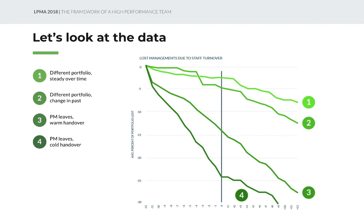With line 4, you'll see it spears down for months prior as the managements are dropping out of this portfolio, and then you see a plateau. There are a few reasons why that could be. It could be that the owners or landlords in this portfolio think, finally, our property manager's gone and we're going to get a decent one, and they hang on. But then over a period of time nothing really improves, because you've got this cold handover and a new property manager who either hasn't started yet or is really struggling to keep up, working into the portfolio and learning all the new clients and things going on there.